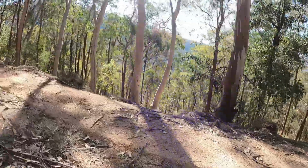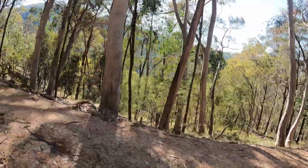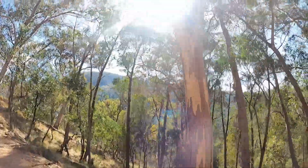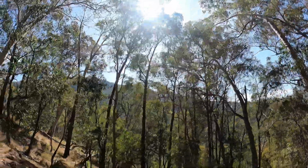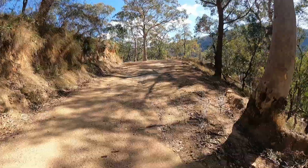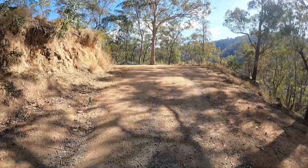And depending on the pace that you're going, if you're a wave 5 or wave 6 runner doing 6 to 7 hours, this section could take you well over half an hour and possibly 40 minutes depending on your pace, which is a long time to be climbing.